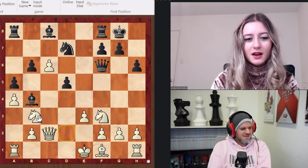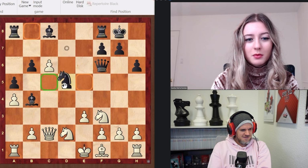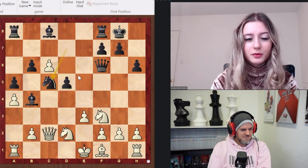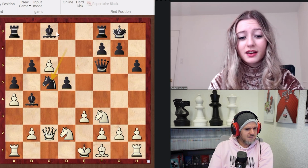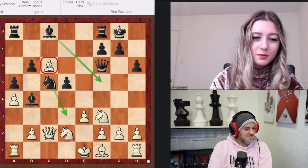The reason is, if we go back with the knight, I'm a bit worried about moves like knight c5. I was even thinking about knight e5, but I do think knight c5 is better. And now there's things like bishop f5 and knight d3, and then this pawn is hanging.